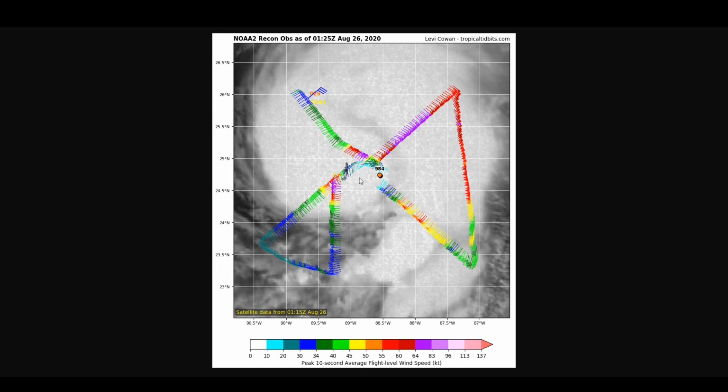And even now, as I'm seeing this new recon pass, you can see hurricane force winds now extend to the southern side of the hurricane. And so now this is a much more symmetrical storm than what we were dealing with earlier in the day, where it was much more lopsided here. And so this is likely poised tonight to rapidly strengthen, and we may be waking up to something that is much stronger than what we are looking at present, because right now this is only a Category 1 hurricane. Do not let that fool you.